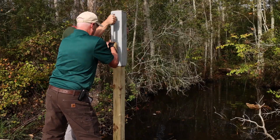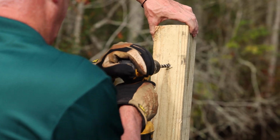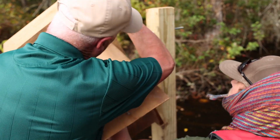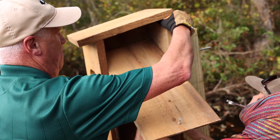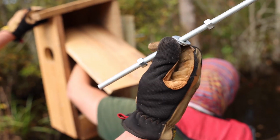Now that we have our post driven in, the next thing we're going to do is drill a hole so we can put a piece of threaded rod through here to actually secure the box to the post. Our attachment is just a piece of threaded rod with a washer and a nut on it.